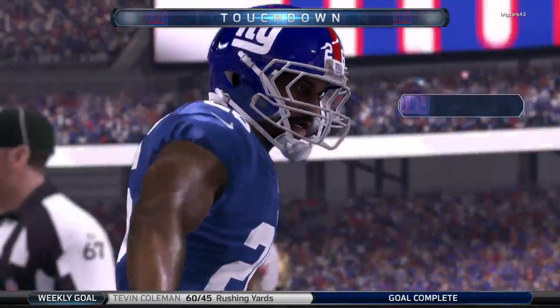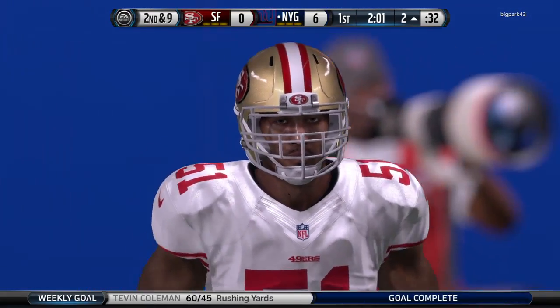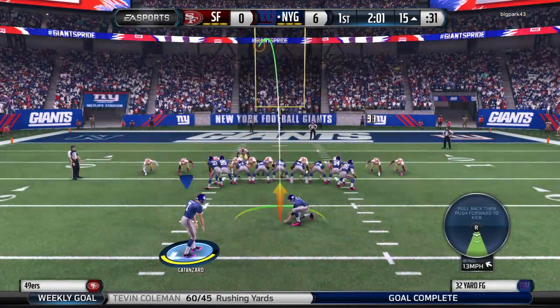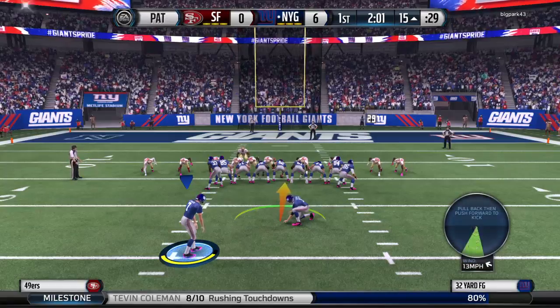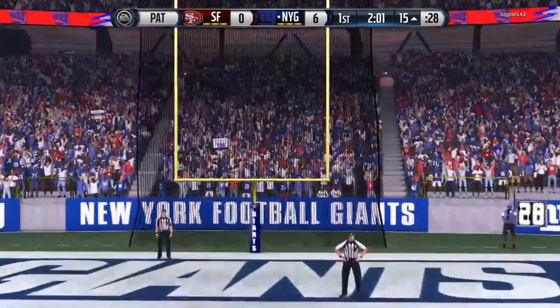How about the blocking up front? Lets the running back get in the secondary, and he is so quick and elusive. He avoids the tackles and takes it all the way for the touchdown. Inside of the uprights.